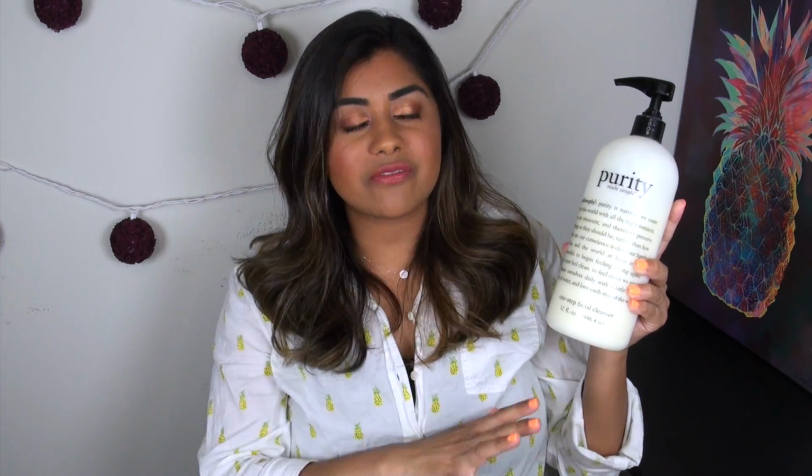and this is also really, really great at getting off the remaining traces of makeup. I will say the Cleanse Off oil is really good at taking off all of your makeup, but this is like that secondary step that whatever happened to not be gone with the Cleanse Off oil, this will 110% get rid of it.